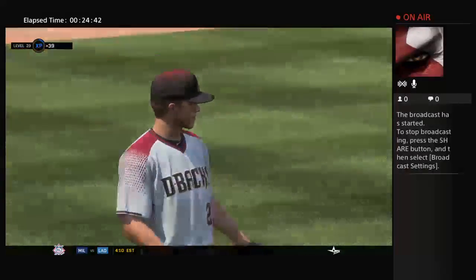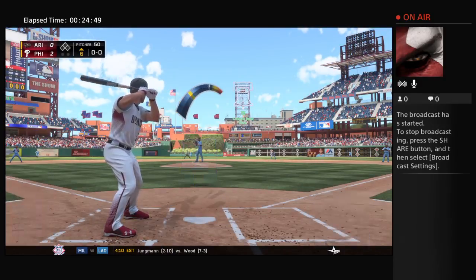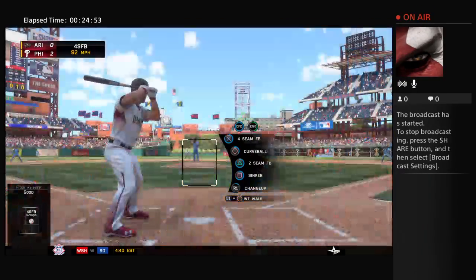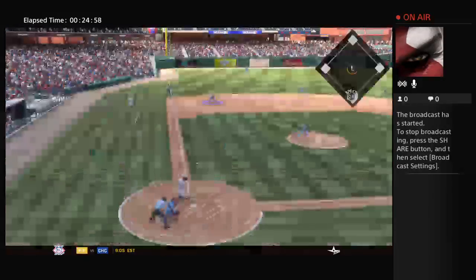A 3-pitch. Zach Greinke will come forward now to start out their half of the sixth, and they've found it rough sailing against this starter so far as he's yielded just 2 hits through the first 5. Not too many hard hit balls there either. He's had him off balance all game.